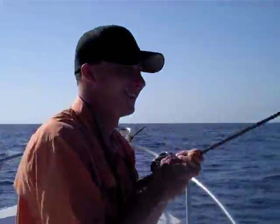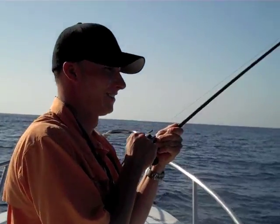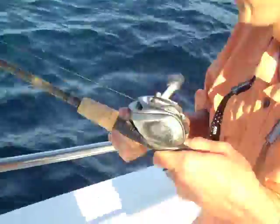Zach's got his first Dorado hooked up. We're at about our fifth buoy. Light tackle cast, woohoo! Little small guy, but catching it on bass tackle, that's the fun part. Listen to that reel.